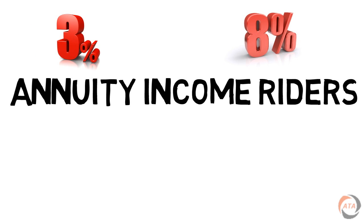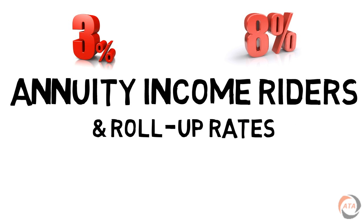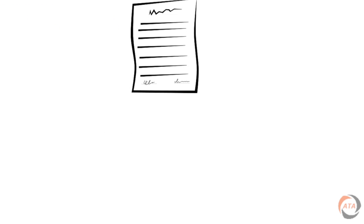How can one annuity offer a return as high as 8% when most others are offering closer to 3%? The answer is income riders and roll-up rates. Think of riders as add-ons to customize a plain old annuity into one that is designed for your particular set of goals or financial circumstances.